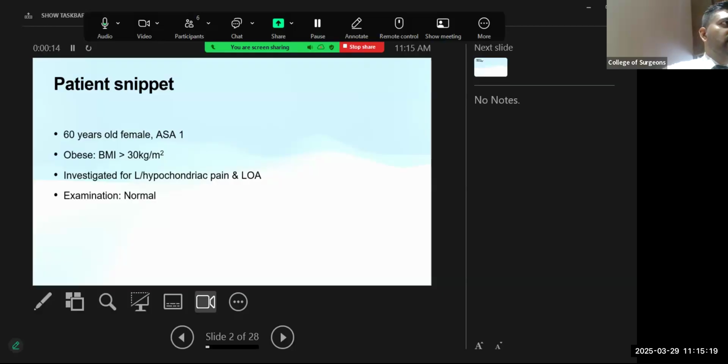So this is the patient's history. A 60-year-old female, ASA1, BMI is more than 30. Investigated for left hypochondrial pain and loss of appetite. Examination was basically normal apart from high BMI. How would you investigate this? Since we are discussing stomach today, don't just think about stomach, think about other diagnoses as well.